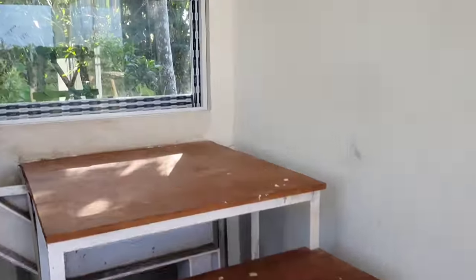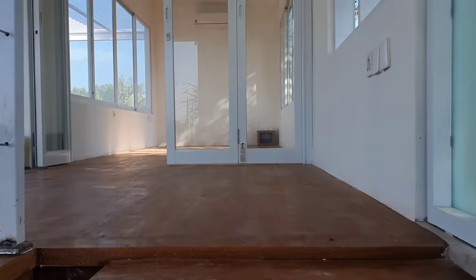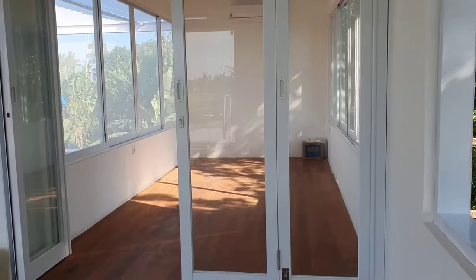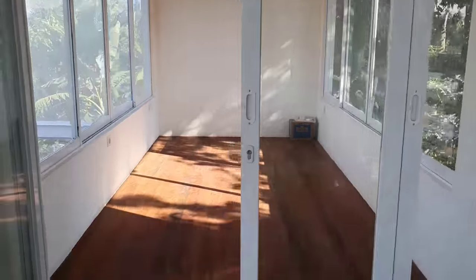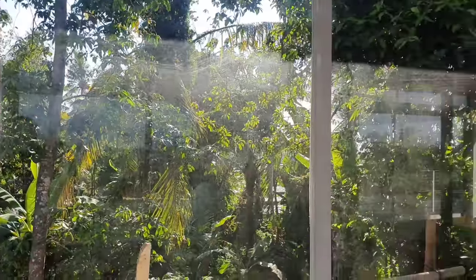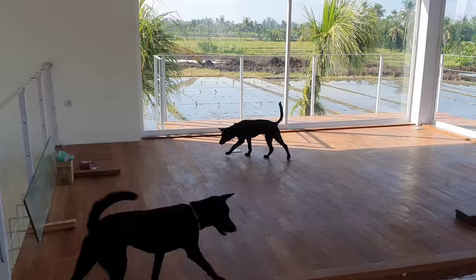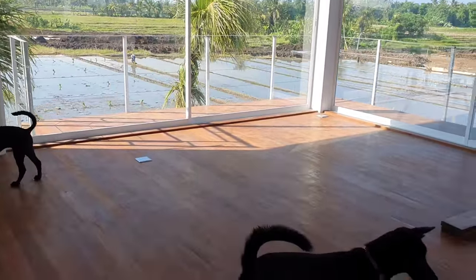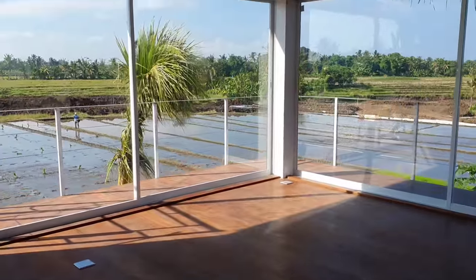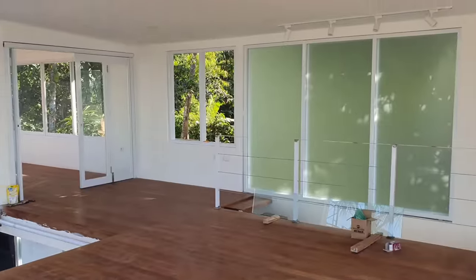So let's have a look upstairs. Yeah, beautiful morning light coming from the jungle. This is the view to the south, and the view to the north, kind of northeast. And the bedroom. So this is our house, how it looks now, before everything is moved in and designed.